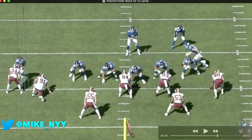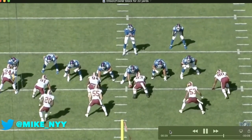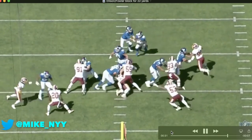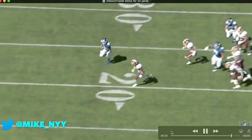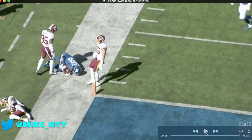So I think Fowler's going to throw like a seal block right here somewhere. And then, of course, Ellison comes down, and then Will Hernandez, as I said, wraps around here and throws a nice block. So as I always say, if you throw some nice blocks, these running backs are athletic, and they're going to pick up yards. It really depends all on the offensive line. Saquon Barkley would have had a field day this game, but still, I think Wayne Gallman played pretty well, aside from the fumble, of course.